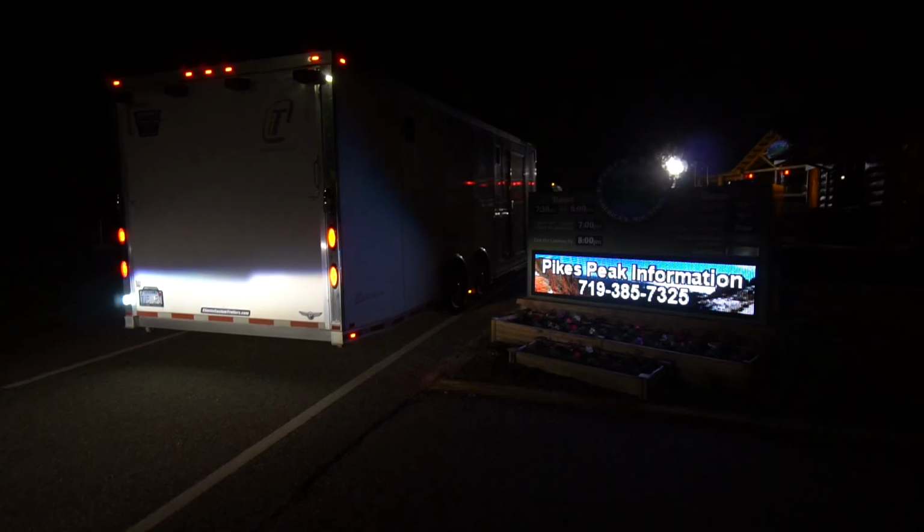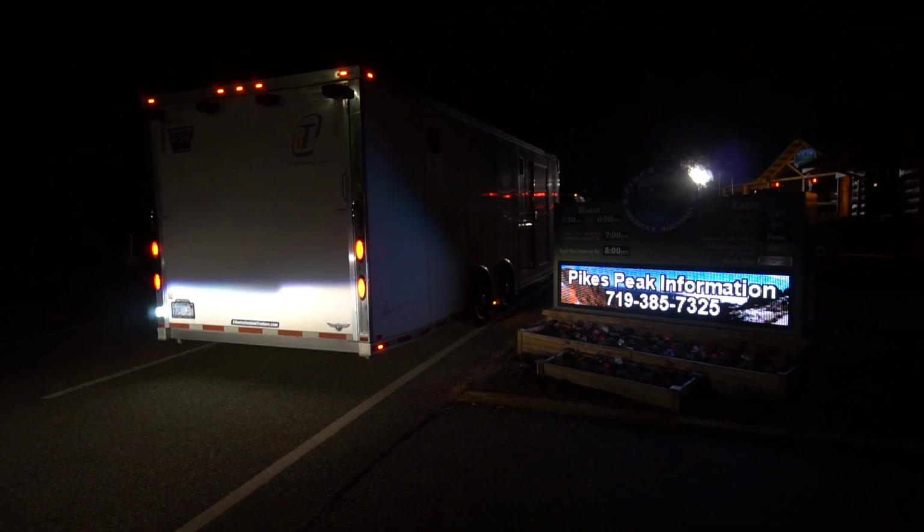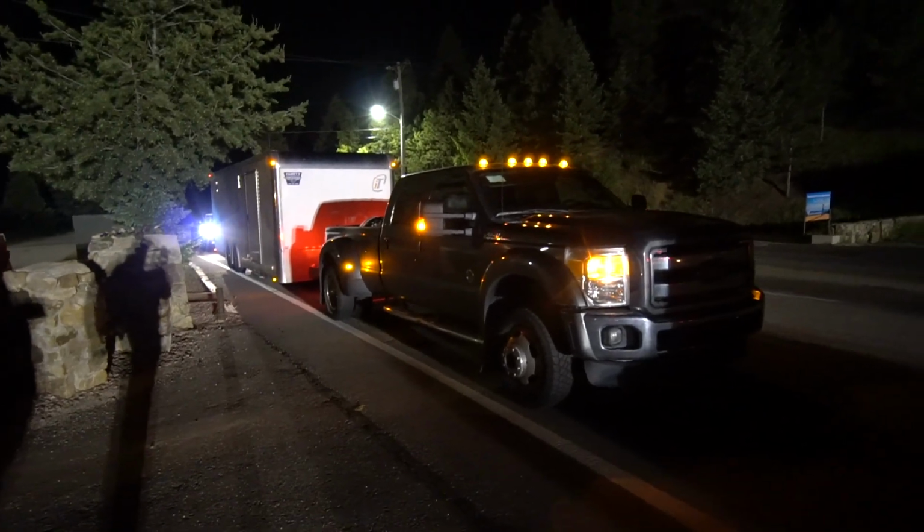All right, so as you can see, we pulled up to the main gate to go onto the mountain. This morning we left the house at 10 to 1. Got to the shop about 10 past 1 and then got everything loaded up. Got the car heated up, so they've got a water heater that they hook up to the coolant system to get the motor ready and warmed up before they hit the mountain. And we had everything packed up and loaded to go by 2 a.m. So that's how today's gone so far.